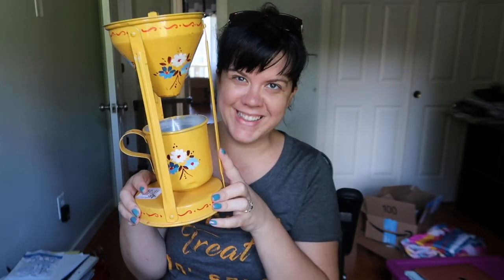$2.99. I think this thing is so cool. So it's probably gonna retail, I need to do some more research on it. I'm guessing it's probably gonna retail for about like 20, 25 bucks, I think. It's hand painted. It's tin, it's completely tin. So it would be great in like a camper, I think. Like if you're in a situation where you can't have electricity, but you still like pretty things.